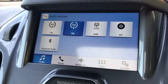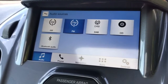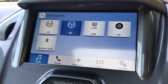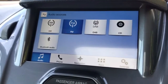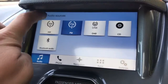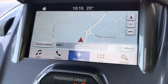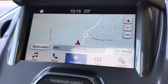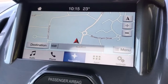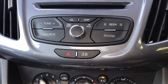You can also see the car has a CD player, DAB radio, FM radio and AM radio, and on top of that it has 2 USB inputs, so you can connect up USB devices as well and listen to your music that way should you wish to. If we go back to the front screen there, you can also see that this car has got satellite navigation. There's a full video showing how that works on our website and on our Facebook page, which is well worth checking out. Working our way down, we have the CD player and the main volume for the stereo.